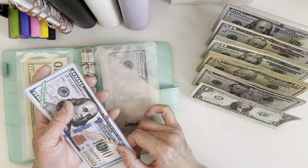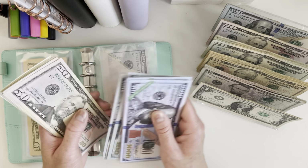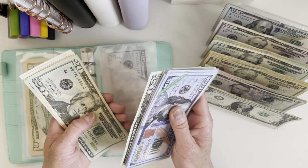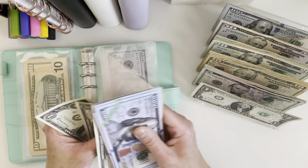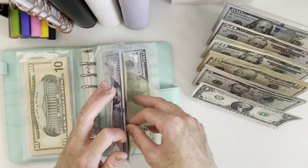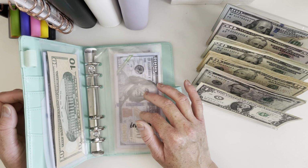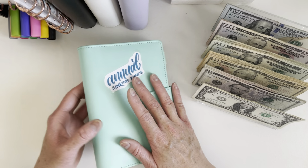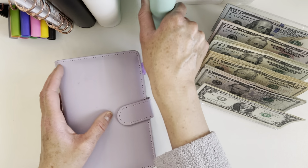All right, so right now we have $3,174. So I do have the rest of July, and I think probably three more. No, I still actually have quite a bit of cash stuffings. I think like five more cash stuffings for this month. So I should be able to make up that amount for our insurance.